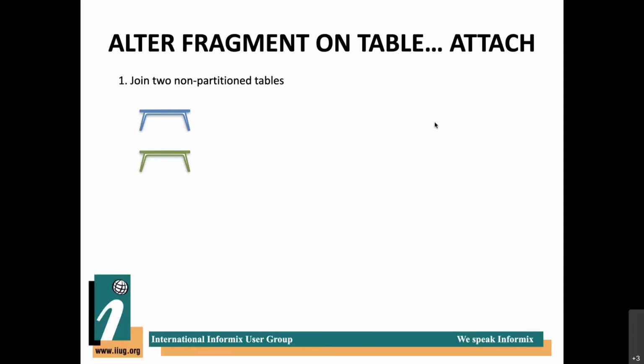There's also an alter fragment on index, but I'm just covering the table part. So you can join two non-partitioned tables together to make a partitioned table. So that's one thing you can do. And in this example, round robin, there are other examples.